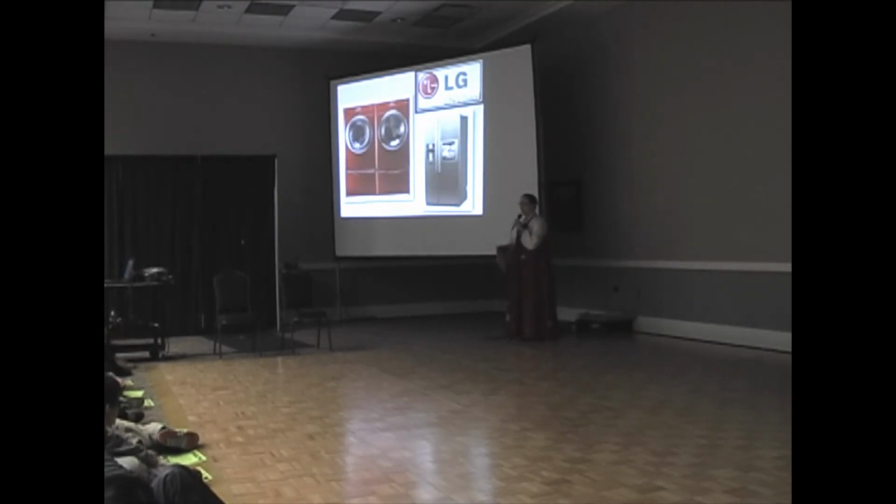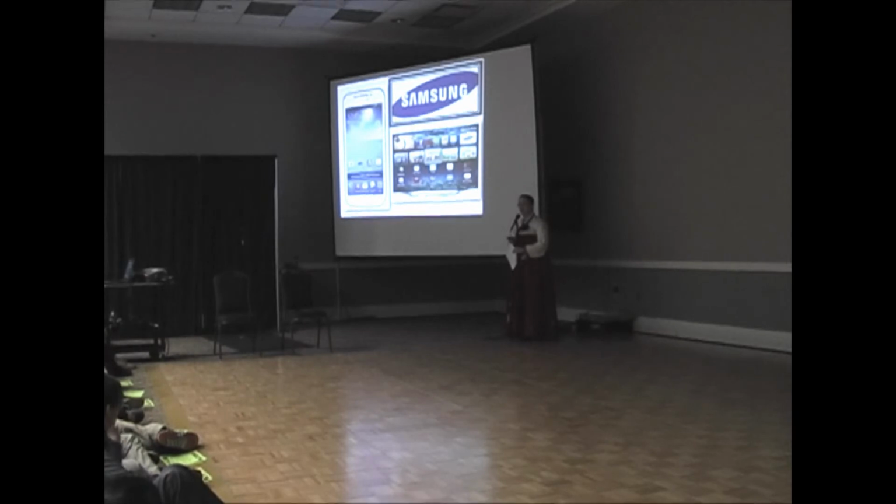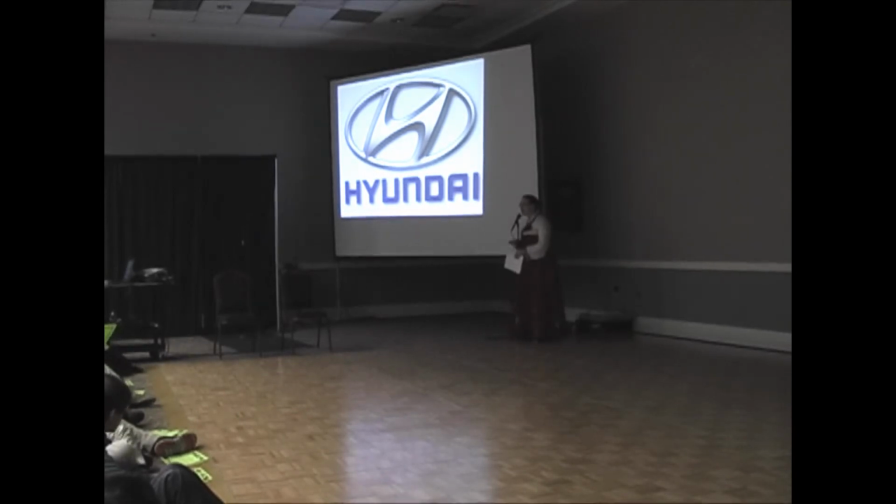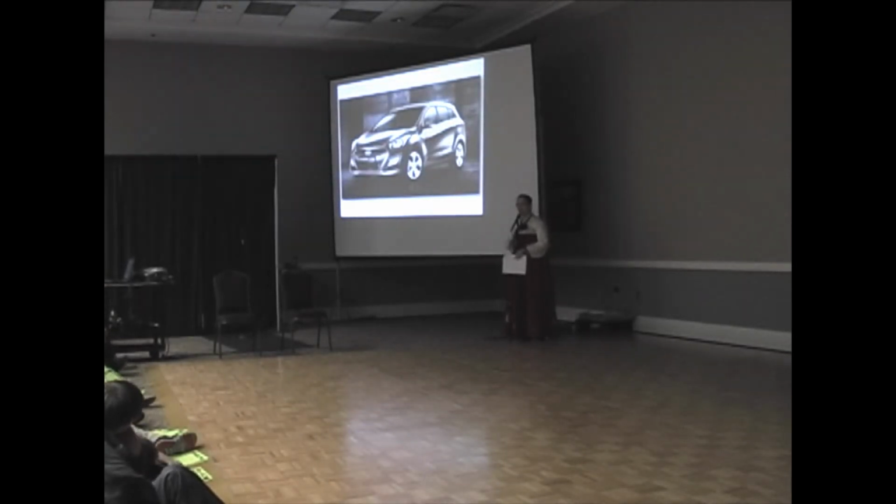LG is a Korean product. I'm sure some of you guys might have an LG phone, television. If you do, you own a Korean product. Maybe some of you have a Samsung S4 smart television. Samsung is also a Korean product. Who can tell me what this symbol is? If you said Hyundai, you're correct. Honda is actually Japanese. Now I'm going to show you a snippet of a commercial. You probably recognize these little critters.